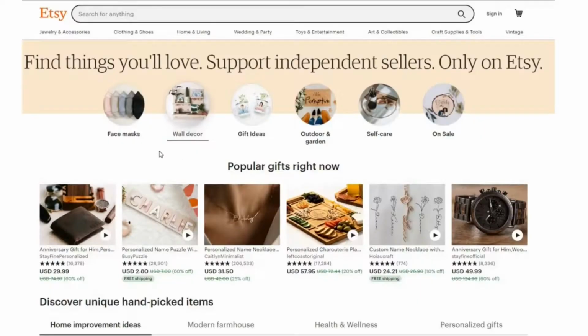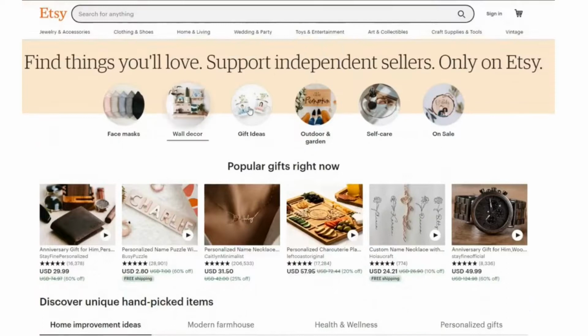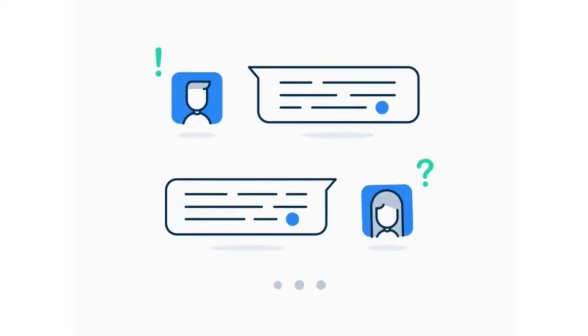To find my suppliers, I'm using Etsy as it has many unseen custom-made items which we can sell better than AliExpress products. You must have a chat with the Etsy sellers you are going to select as your suppliers and make sure they really own the products.